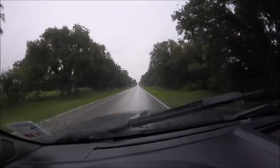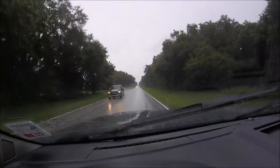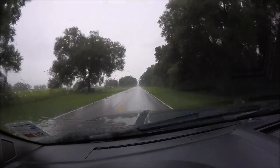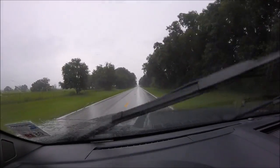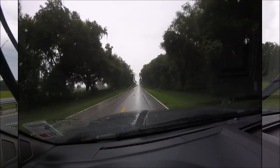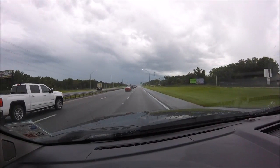I'm blocking traffic, and so I finally just backed up and pulled out, and I thought I saw a Love's, and I did, and guess what? The Love's was under construction. So I've gone about 12 miles outside of my way to try and find a gas station, and that's what we're doing right now.